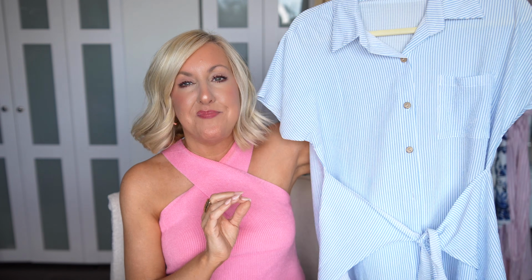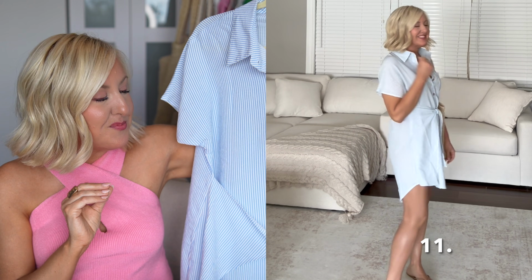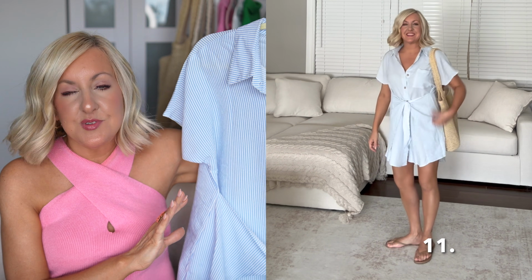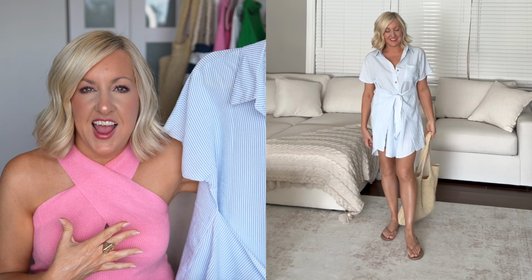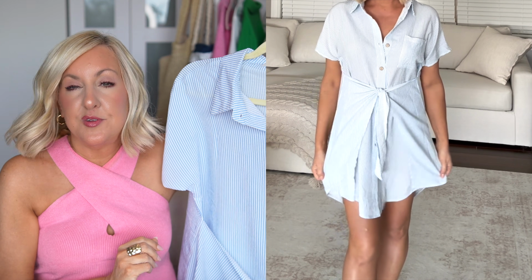Okay, at first I was a little disappointed in this one, but then I realized that was my own fault for not reading the details because this was never meant to be a dress. It is a bathing suit cover-up, and I think for a bathing suit cover-up, it's a really beautiful option. So I thought this was so cute. I love the style of this, the way it ties in the front, and it has the traditional shirt collar on it. I love this blue and white stripe, but it does come in some other options as well.